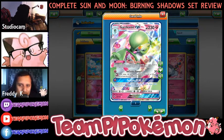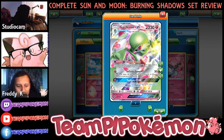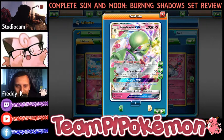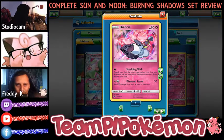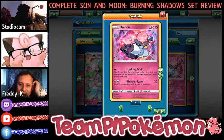It's the priciest of the GXs in the set. I think there are some really cool features in store for Gardevoir. We just have to wait and see. Definitely the best deck in format. Best card in the set. And arguably the best deck in format. We shall see afterwards.